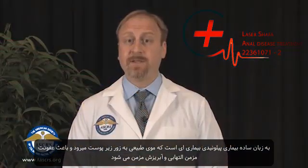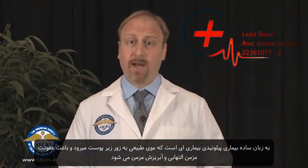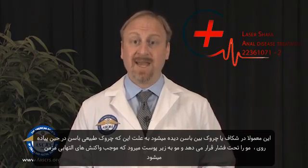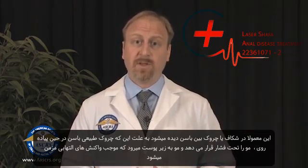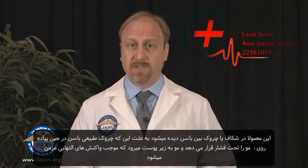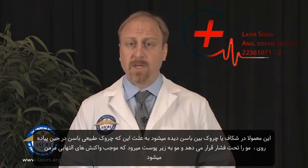Simply speaking, pilonidal disease is a disease where normal hair is forced under the skin and causes chronic inflammation, infection, and chronic drainage. This is most commonly seen in the natal cleft, or the crease between the buttocks. Because of this natural crease and the walking motion, it forces hair under the skin and sets up this chronic inflammatory reaction. This is more commonly seen in people with a lot of body hair and is more common in men than in women.